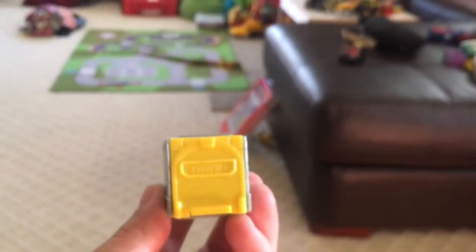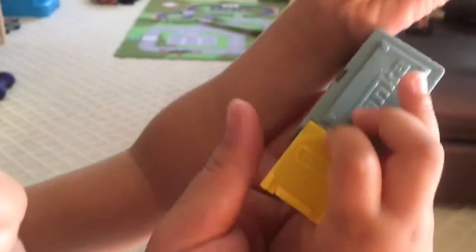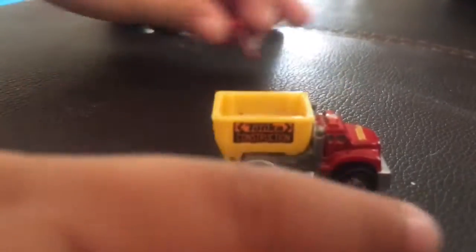Okay, dude. What can be inside? Let's open. What is it? A dump truck. Is it really a dump truck? That's a cool one then. I gotta shake it out. There you go. Oh, very nice. There we go. All right, let's go.